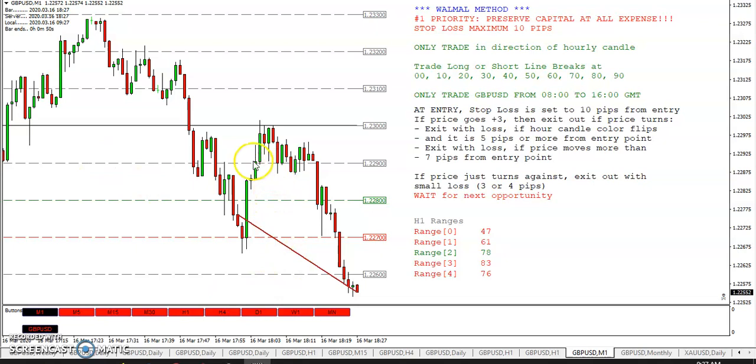Look at what's happened. We fell back through the sell line. And once again, it's one of those, what do we call it? No-brainers. Right here, the sell was triggered. You'd be up 10 pips.